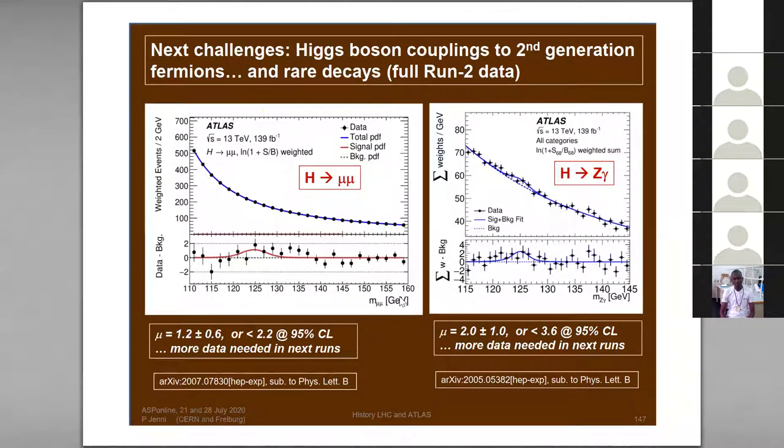Now, what are our next challenges? Our next challenges are to look actually and find the Higgs boson coupling to the second generation. These were just the heavy guys which we were looking at so far. Second generation of the quarks and leptons. For example, the most promising one is to look for the Higgs into mu plus mu minus. And you see, this is a new result which is just being presented actually at the physics conference, which happens now. Well, you see a first indication at the level of something like 2 standard deviations. So of course, this is a very interesting hint, but you need much more data to find it really.